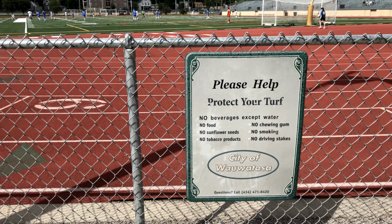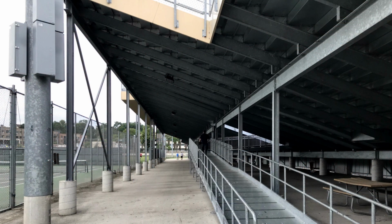For being such a small venue, Hart Park actually has some really nice features, including recently renovated bathrooms. Also, the under the stands area provides a really nice aesthetic there. A lot of kids normally hang out here during the games and kick ball around.